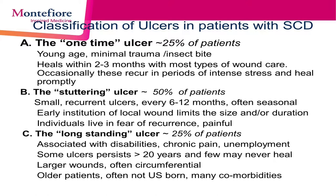There are some patients that only get one ulcer. You know, when they're young, they get one ulcer. It's about 25% of all the patients that answer that question, have you ever had an ulcer? And that goes away and sometimes recurs when they have intense stress. It's something that most hematologists don't even know the patient had unless they actually look at the ankle and they can see the scars.